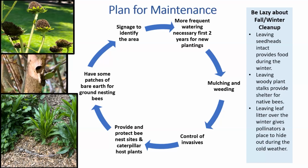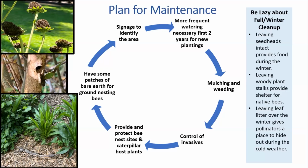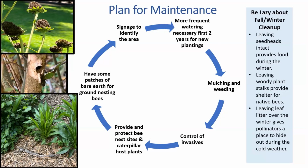If at the end of the summer or the end of the fall, you go out and rake up everything so it looks very tidy, and cut down all of your plant stalks, you will probably be taking away a lot of the places where your pollinators would be overwintering. So it's recommended that you leave things where they are at least through the winter and through late winter before you go out there and cut down all of the plant stalks.